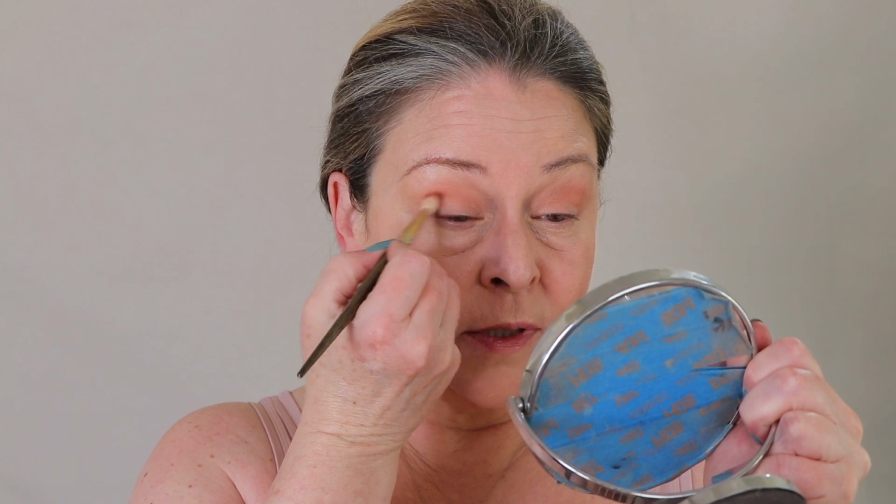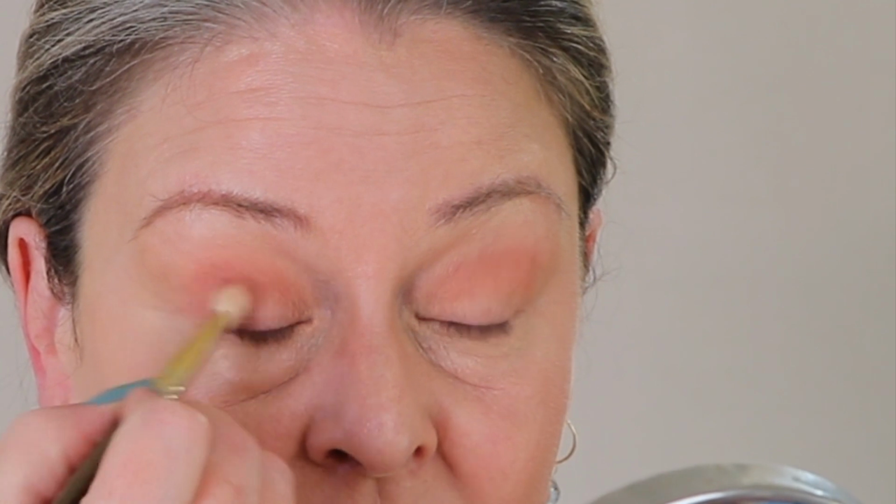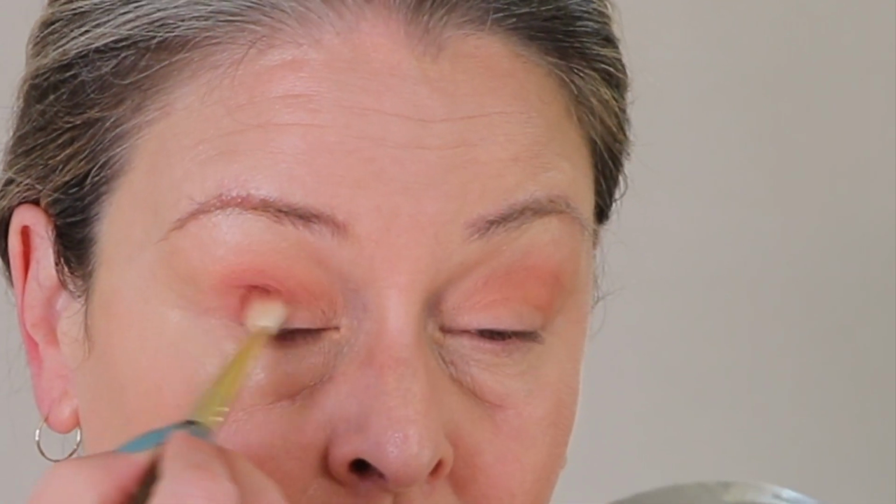Same brush, I wiped it off, and let's go in with this one, which I feel is a little bit on the mauvey side and has some blue in it. And we'll do this kind of massaging the eyeball to give me a little more depth. Now this is more in that cooler mauvey range, I believe. Very easy to apply. I don't think I'm getting any fallout.